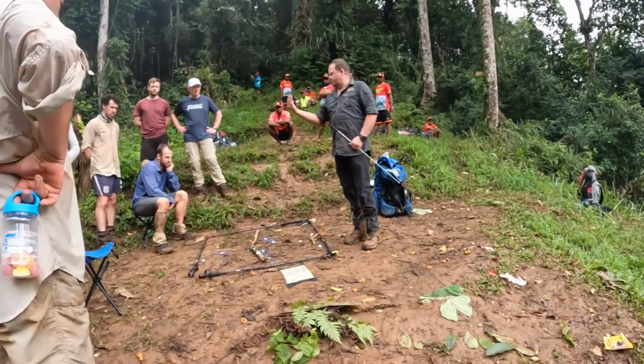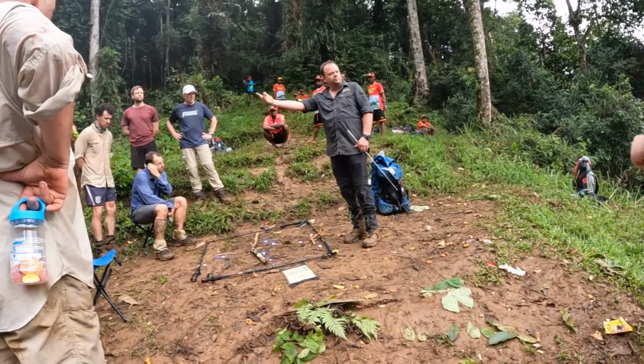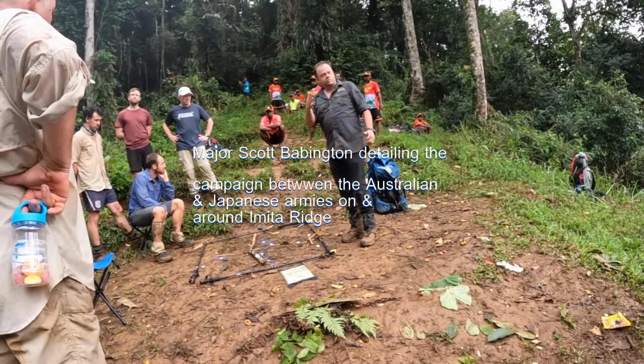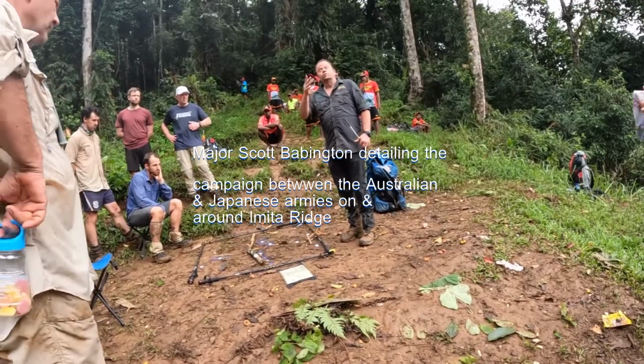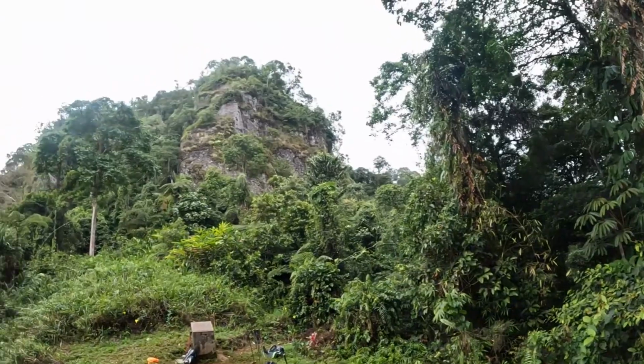Alright, we're advancing from the south to the north. South of us is obviously the Goldie River, Imita Camp where we stayed last night. This is Imita Ridge. Where we're standing right now is Imita Gap. We've got high ground to my right now, sitting next to our position here.